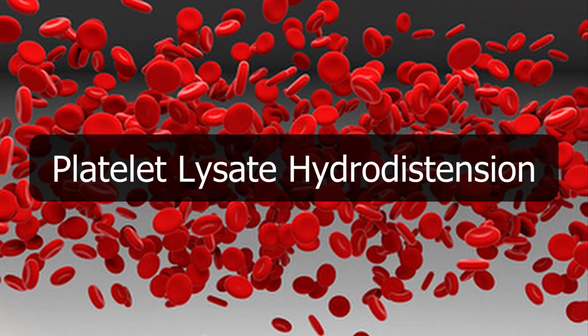If you failed conservative management with physical therapy and over-the-counter supplements, my preferred next step is actually a different type of injection. I think a safer and better option is what's called platelet lysate hydrodistension. What's involved in that is the following. We take a sample of your own blood from a blood draw, concentrate that into a high concentration of your own platelets, then crack open the platelets and just take the growth factors from that. We combine that with a little bit of numbing medication and then inject that into the shoulder joint.